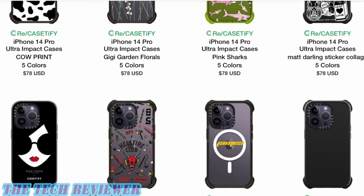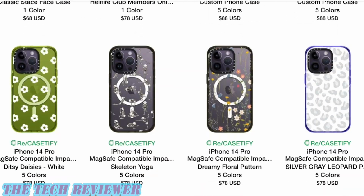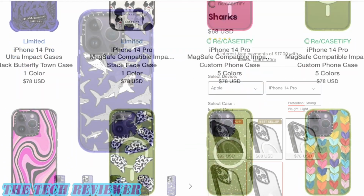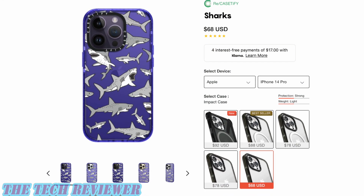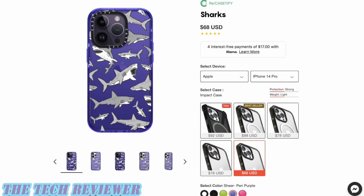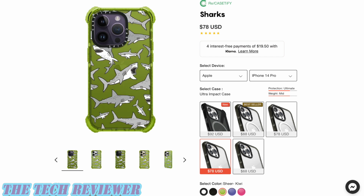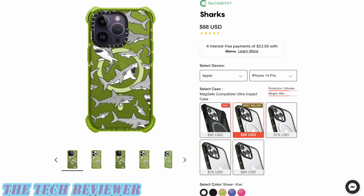But if you want to order these cases for your new iPhone 14 Pro or 14 Pro Max so that it will be protected from day one, they're priced starting at $68 for the iPhone 14 Pro Impact case, with a $10 bump to $78 if you want the MagSafe version. Similarly, if you want to go for the iPhone 14 Pro Ultra Impact, it's going to run you $78, and the MagSafe version of the Ultra Impact will be $88.